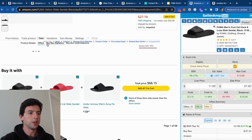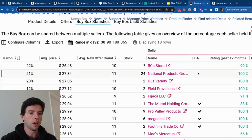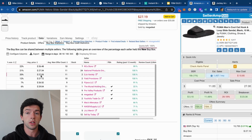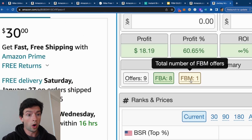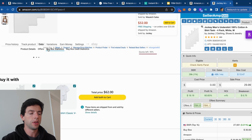And now what we're going to be able to see is what percentage of the buy box share is going to FBM sellers, which we can see all of these sellers, if we look at this FBA column, there's a lack of check marks. So like 70% plus of the buy box share is going FBM, which means this is totally an FBM friendly product. Meanwhile, if we take a look at this item, it's 8 FBA sellers and only 1 FBM seller, right? So there's a very small chance we'll be able to get the buy box with FBM on this right here.